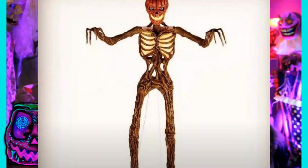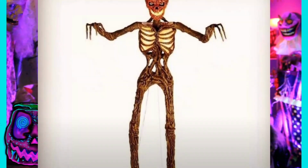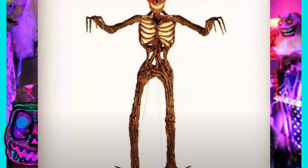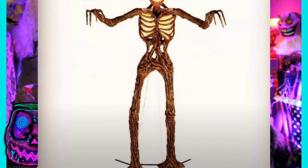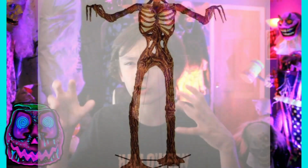So first off, to start with the good things, I think the detail on it is really cool. As you can see from the body and from the arms, I think it's very detailed. It has a lot of vein, grassy looking textures to it. It very much looks like a pumpkin growing out of the ground. I think the pumpkin head is very cool. It has a lot of shadowing on the top there. The pumpkin is a very dark orange, which looks very realistic and not cartoony.